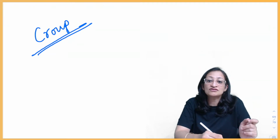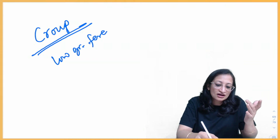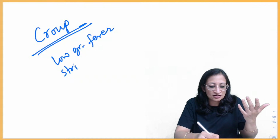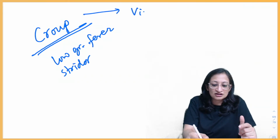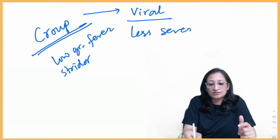In croup, the child will have low grade fever, and prodromal features will be there. There will be some cough, stridor, and some breathing difficulty can be there. Croup is a viral illness, and it is less severe than acute epiglottitis.